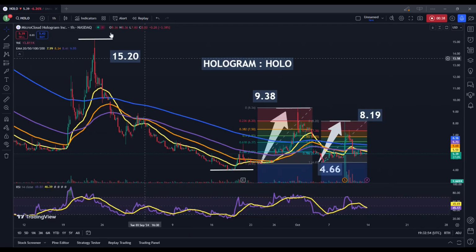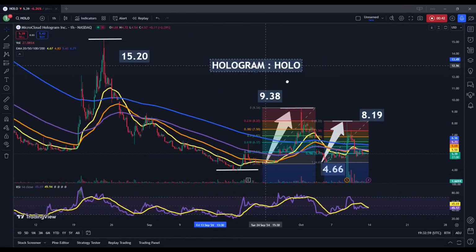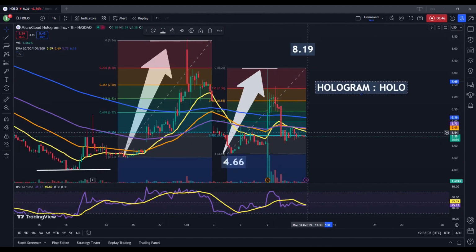So as we can see here, this is the 1 hour price chart. Each candle on this time frame represents a full 1 hour trading period. And as we can see, we are starting to sort of flatline right around this $5.40 area.